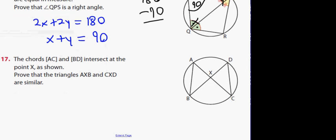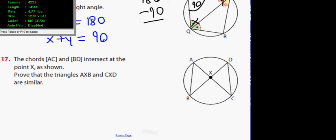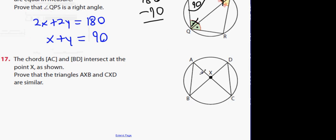The chords AC and BD intersect at the point X as shown. Prove that AXB and CDX are similar. Let's label all these angles: angle 1, angle 2, angle 3, angle 4, angle 5, angle 6.